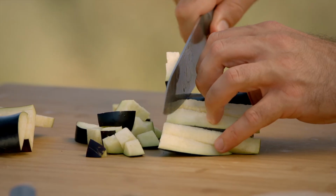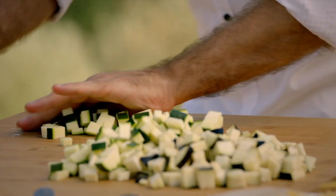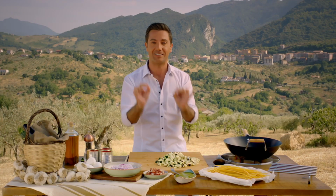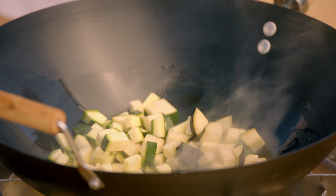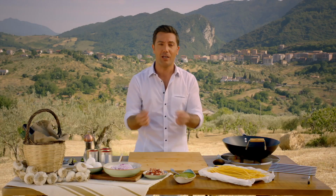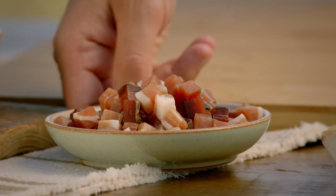To make the sauce, I'm using even quantities of aubergine and courgettes, both diced into around 1 centimeter cubes. Now, you see the aubergine and courgettes are exactly the same size, and that tells me that they're going to cook at exactly the same time. Heat some oil in a wok, and when it's hot, add the veg. Very important at this stage to add a little bit of salt on top of the vegetable, because the moisture is going to come out and the vegetables are going to be extra crispy. Fry the veg for around 7 minutes, and then add in some diced pancetta.